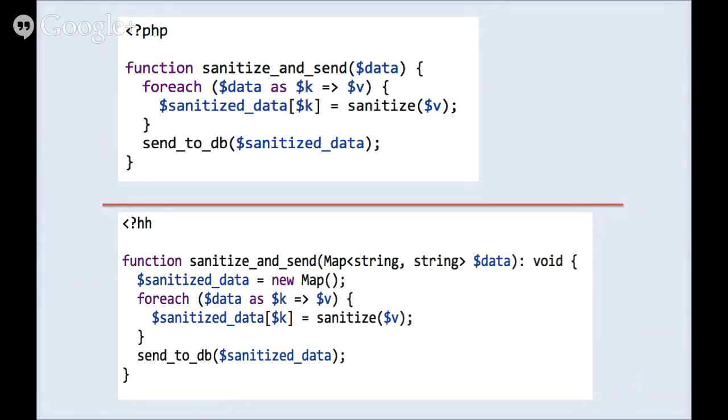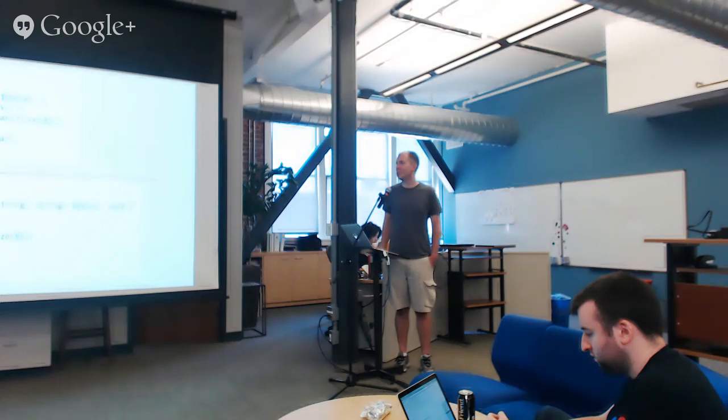Are there any questions on this part? OK. But yeah, so this is Hack. It's not scary. It's not a brand new language to learn.